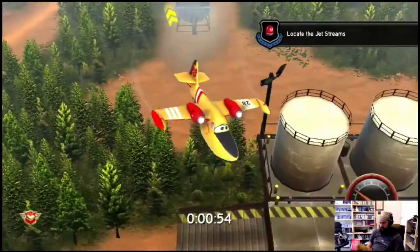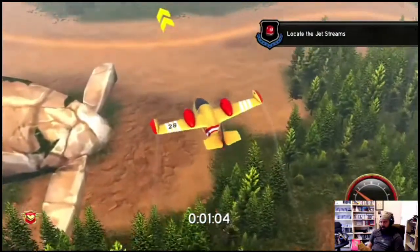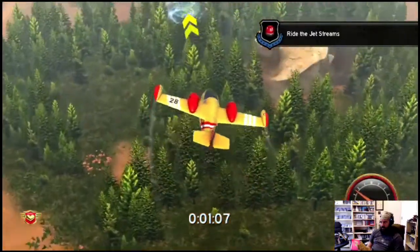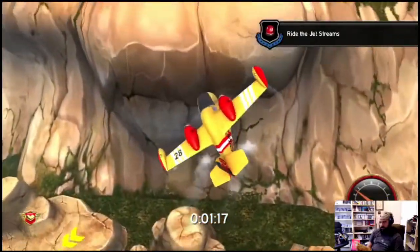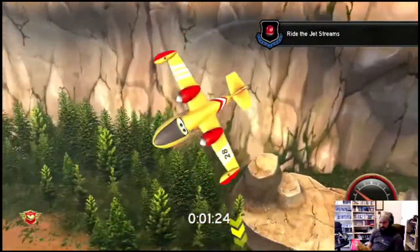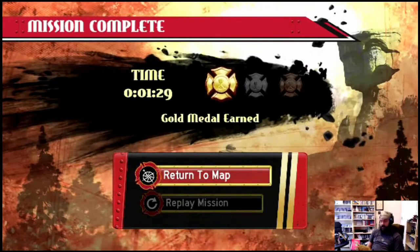Incoming! Alright, now we gotta fly her through wind. So this is exactly the same thing that I did in that first training mission, just with a different plane that doesn't control all that differently. Hey, I can fly right into a mountain and nothing happens. These controls make no sense. I'm Dynamite. She's Dynamite. Alright, so let's try the first level of the actual game and get out of the tutorial. Hey, got another gold medal.